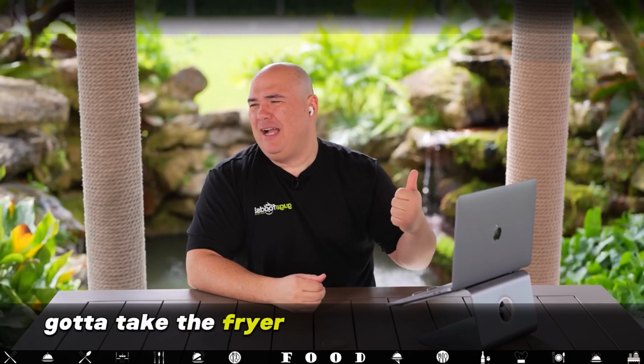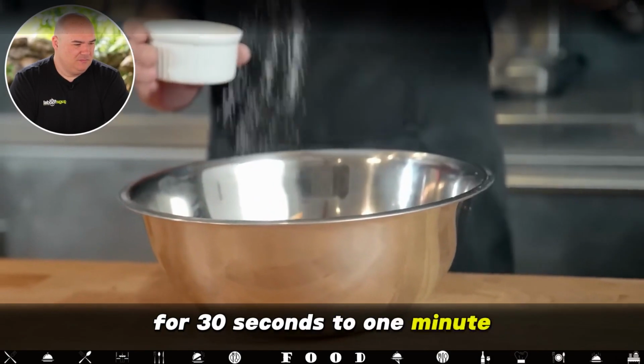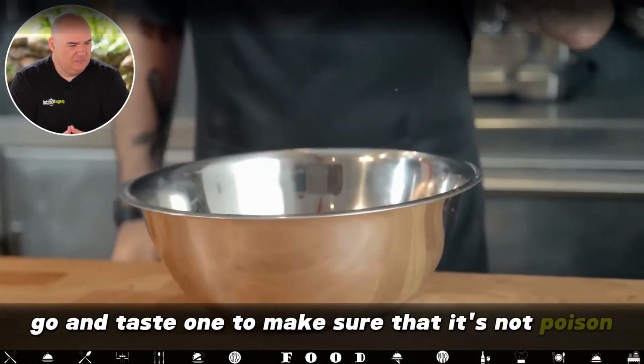Gotta take the fryer out, gotta deal with the oil, gotta deal with all of that, and in the end, the result is not better than the ones that you buy from the frozen aisle, everybody. It is just not better. It's not worth it. As soon as you've let these guys drain for 30 seconds to 1 minute, we're going to put them immediately into a bowl and toss them with a healthy sprinkle of kosher salt. Go ahead and taste one to make sure that it's not poison. Maybe 2 just to be extra safe. It's not poison.